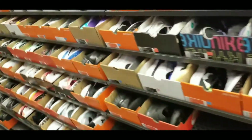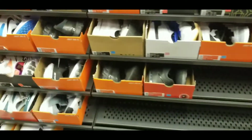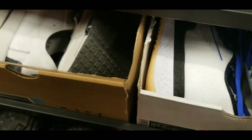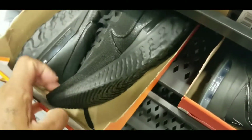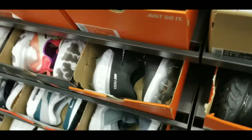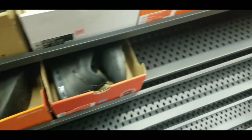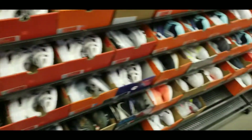Come with me. Let's go to the specials. This is men's 11 and a half. This is a clearance shoe. Look at this. That's not bad, huh? This is only $59. The more baratos, the more cheap, those that are known as clearance. Wow. See? Yeah, you see?